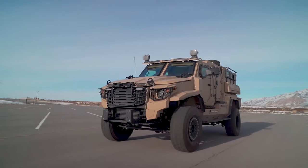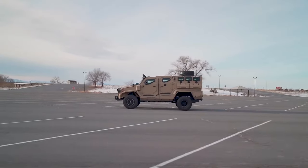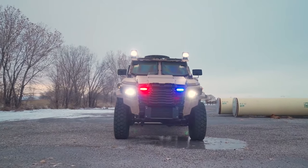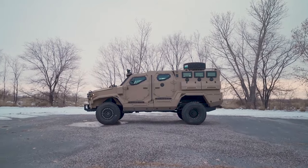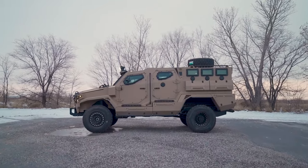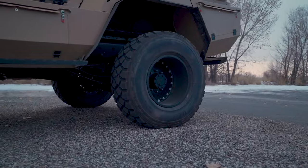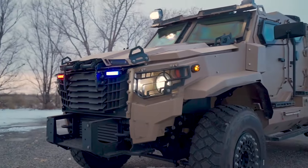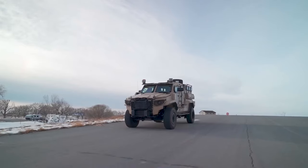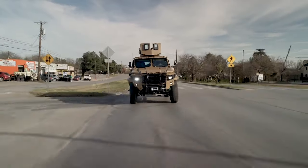The Atlas APC's considerable mass isn't just for looks. Its armored steel structure provides B6-level ballistic protection with the option to upgrade to B7 for higher security. Additional features include combat interlocks, EMP protection, run-flat tires, siren/PA system, enhanced protection for the engine and radiator, as well as 3-inch-thick ballistic window glass throughout the vehicle.